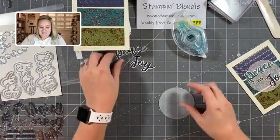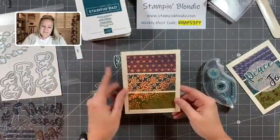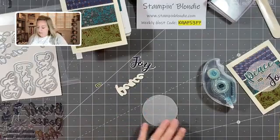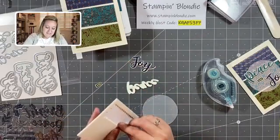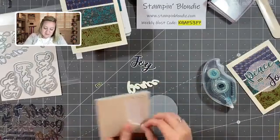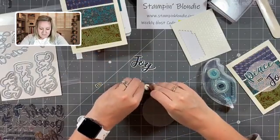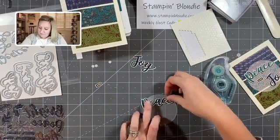Now if I was to just put down our vellum first and then layer the sentiments on top, you would run into the issue of seeing your adhesive through your vellum. So what you want to do is take some mini dimensionals, and you're going to put these on the back. The best thing about this stamped image die cut is that it's perfect for fitting mini dimensionals on the back, and you'll hide the mini dimensionals. You don't have to trim them down at all. So we've got those here, and we're going to put the piece on there first.